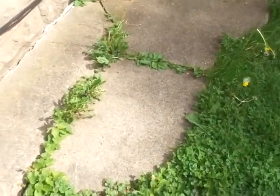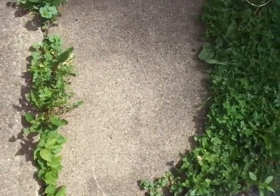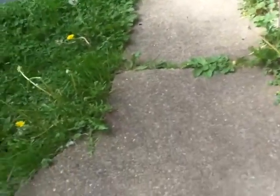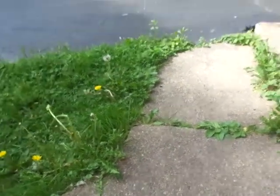I remember these steps. There used to be a footprint right there in black because my dad was blacking the driveway. He was like putting blacktop on it, and he stepped in blacktop. I'm just gonna sit down a minute. He stepped in blacktop and then stepped on the sidewalk.